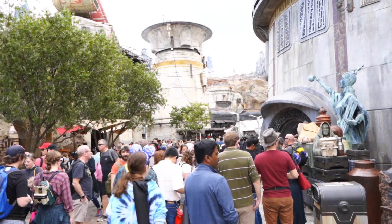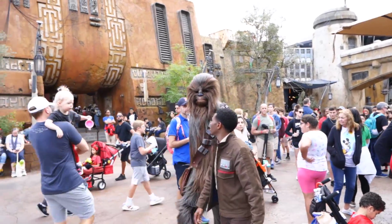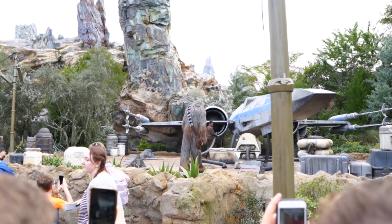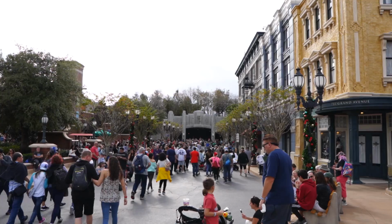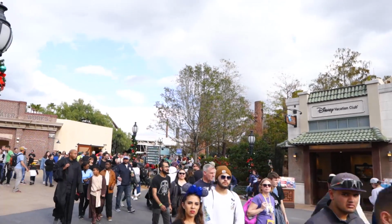It is intensely busy in here today, but our fast pass is ready. Time for us to head over to Star Tours. There's a Chewbacca coming through. You want to go check on this X-Wing? Gotta fuel it up. All right, back out in the park. Headed over to Star Tours to try out the new scenes from Rise of Skywalker.